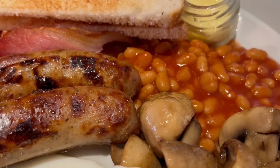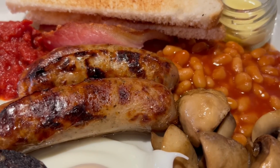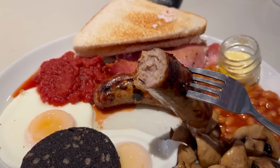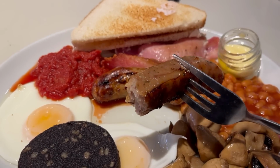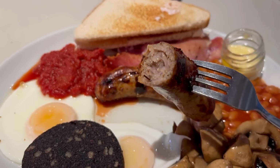Delicious. There's a bit of a snap to the outside as you bite into them. You get a nice oily fried flavour and charring too. The inside has a great salty pork taste, and you can tell with these ones they have a high meat content. So some good sausages.